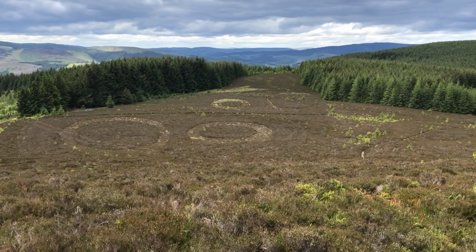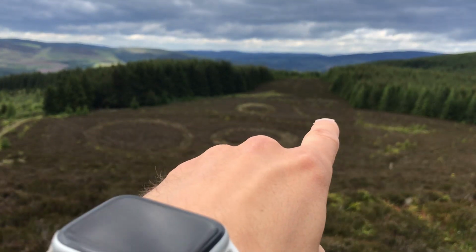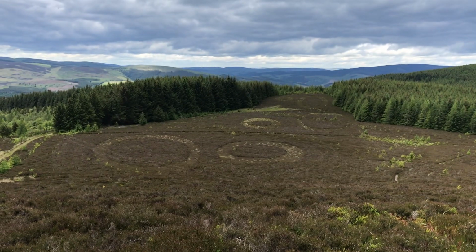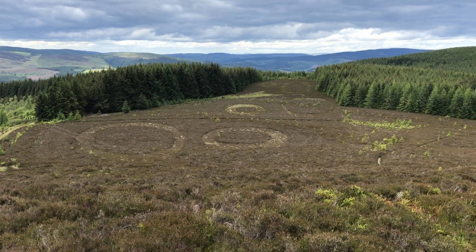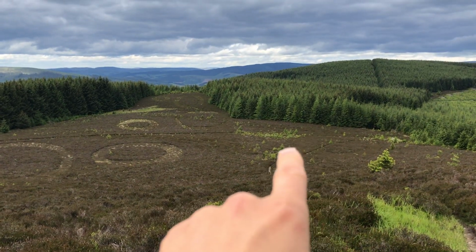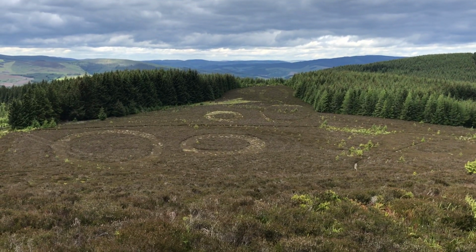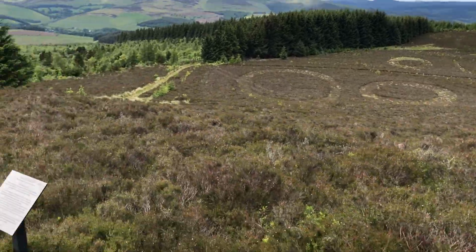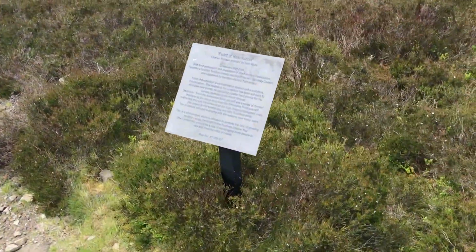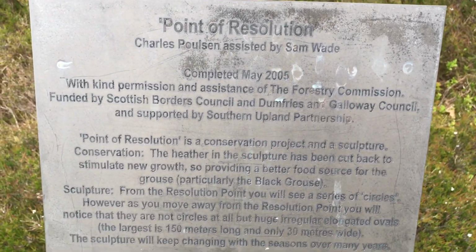Can you make them out? So 1, 2, 3, 4 up there as well. I think it's quite clever. There's one over there. It's difficult to see that one at the moment. So as I said, the artwork changes over the years. It becomes different. And there's the name of the artist, Poulsen.